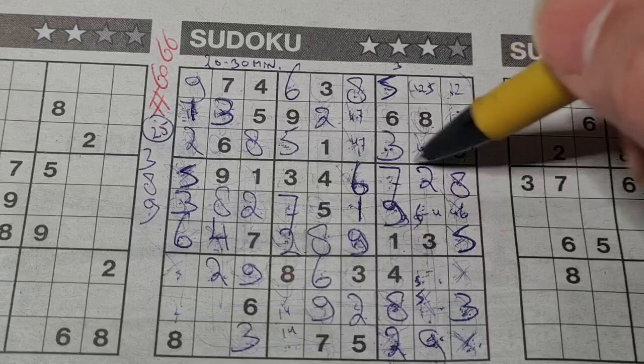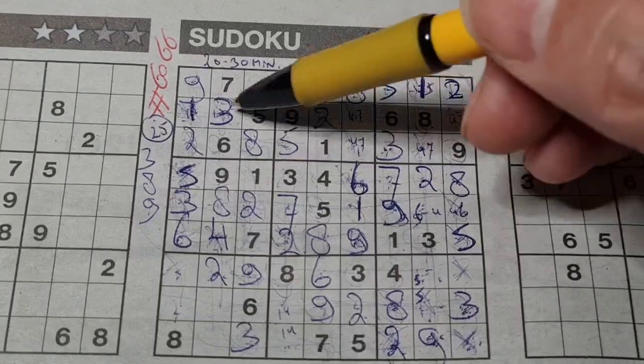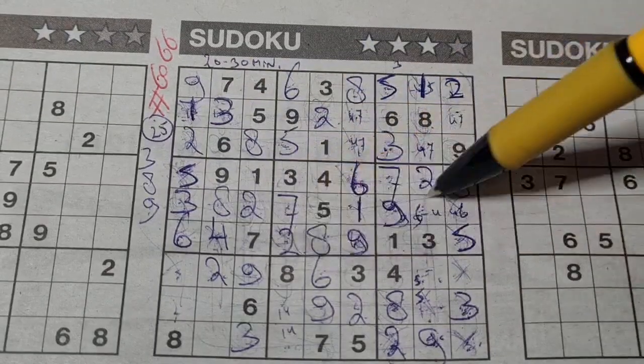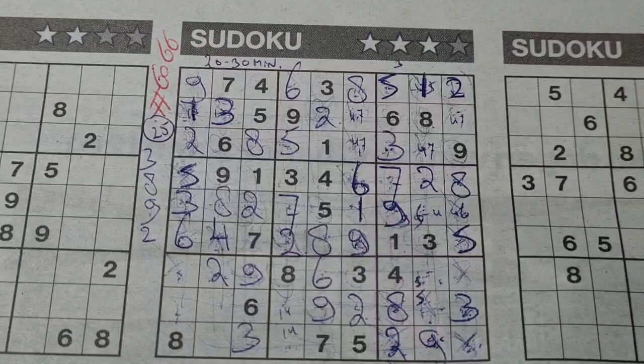In the first row, we have a two now in this column. So no two there, two should be here, and a one goes there. And all the twos are used. I can see this is number four, number two. All right.